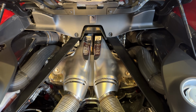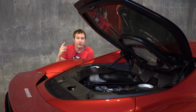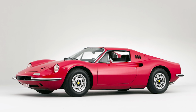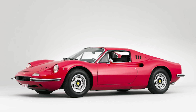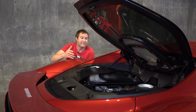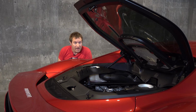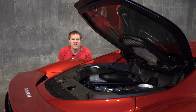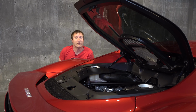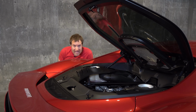Now, this is technically the first Ferrari road car ever to have a six-cylinder engine. Back in the 70s, the Dino had a six-cylinder, but that wasn't technically branded a Ferrari. It was supposed to be a separate mark that was going to get spun off, and so this is the very first six-cylinder road car, and that has caused some controversy. People think Ferrari should just be V8s and V12s. Well, the 296 is here to change minds, and it certainly delivers the numbers on paper.